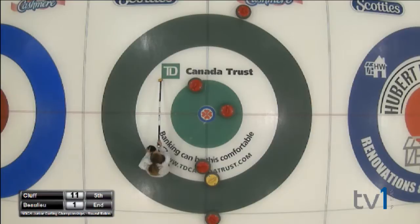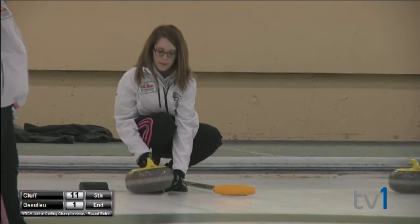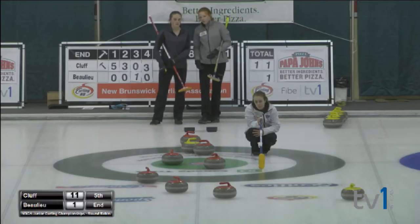I'd be playing a peel on one of those guards that are out front. Right now, those are the stones that are hurting you the most. She needs to get rid of one of them so she gets some kind of a line to the 4-foot to bail herself out of this end.